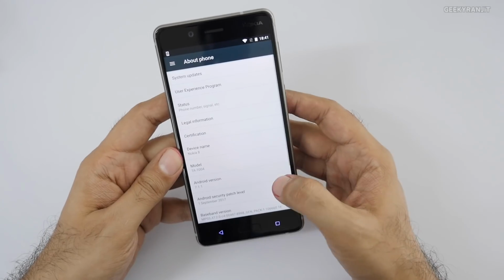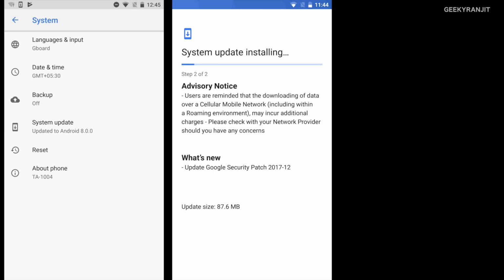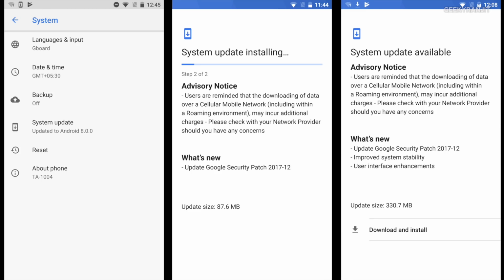Some of the things that I liked about the Nokia 8 is that it came out of the box with Android Nougat 7.1, but it quickly got the Android Oreo update, and I have been continuously getting monthly software updates on this one. So in terms of security updates and quickly updating to the Android version, Nokia is keeping up its promise. So that's a good thing, I would say.